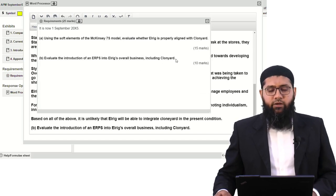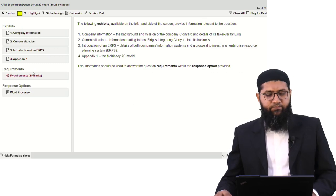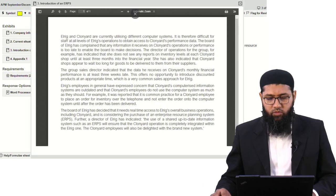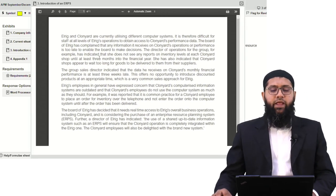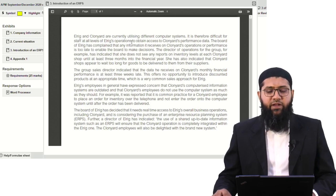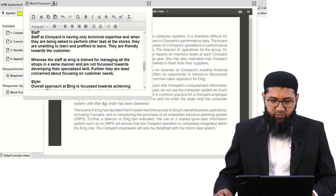Now evaluate the introduction of an ERP into LRIG's overall business including Cloneyard. So let's talk about that now. Introduction of an ERP. It says LRIG and Cloneyard are currently utilizing different computer systems. It is therefore difficult for staff at all levels of operations to obtain access to Cloneyard's information. Now wait a bit, let me just zoom out a bit.